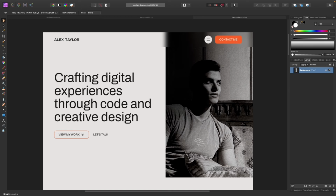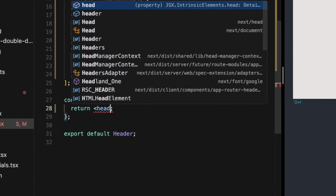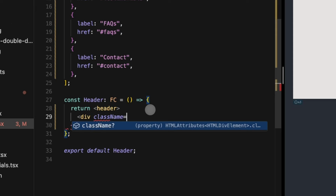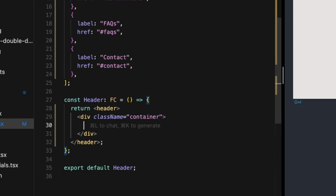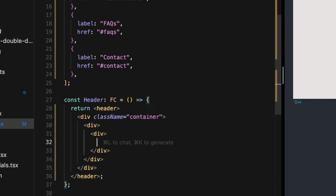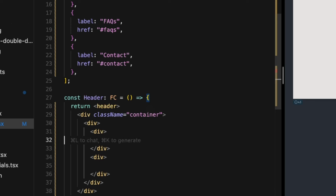Let's go ahead and dive into the code for this section. To start creating our content, let's go ahead and replace our div with a semantic header tag. We're also going to add a div with a class name of container to hold our content in from the sides of the screen. Inside of that, we know we're going to want a div that's going to flex our logo and our mobile nav button side by side. So we're going to go ahead and create that div, and we know that there's going to be a logo div on the left, and we're also going to have a mobile nav div on the right.